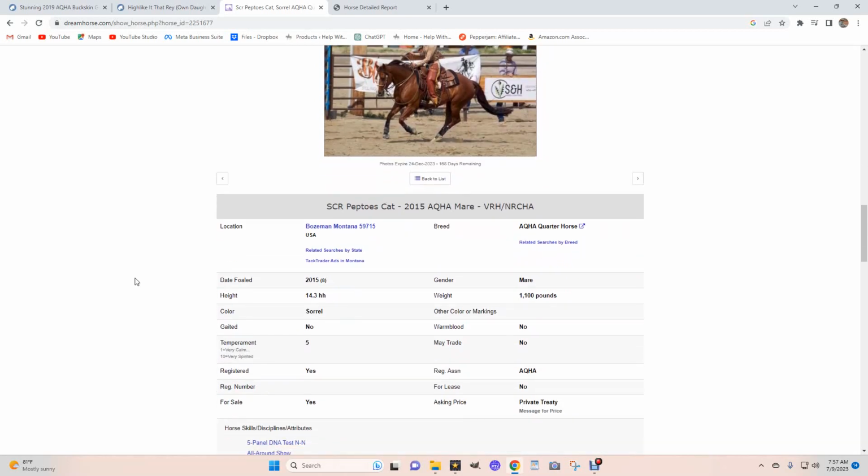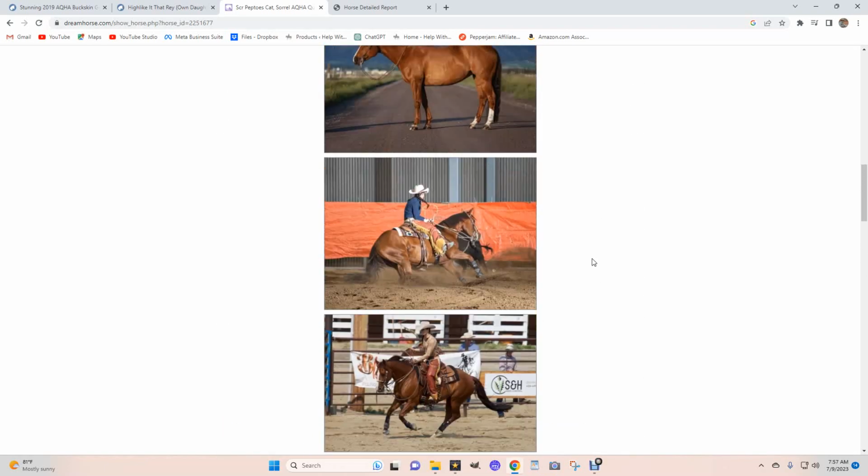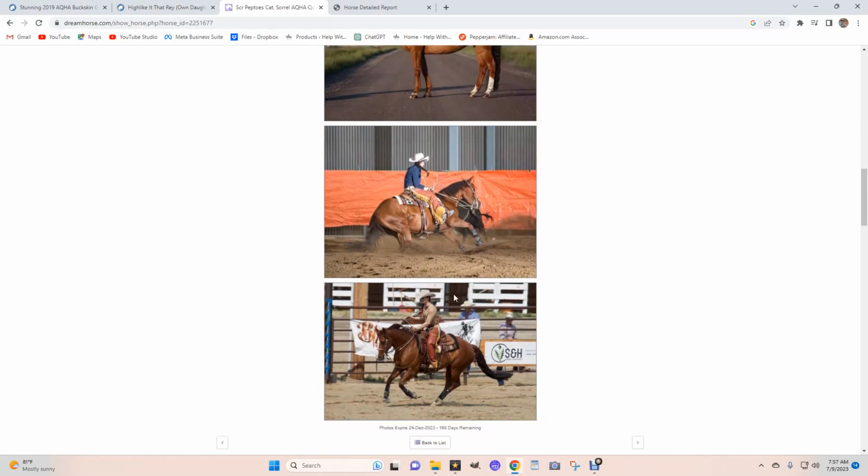So this particular ad, I don't think I saw a price anywhere. Yeah, here, asking price, private treaty message for price. Typically, I don't care for ads that don't list a price. If I'm shopping for a horse, I want to know if that horse is in my price range or not. From the seller's point of view, if I don't list a price, and let's just say, for instance, I have this horse listed at 60,000, which I don't think is unreasonable for this horse.